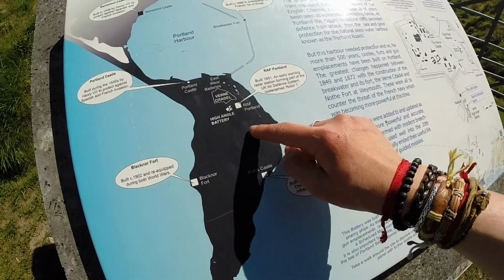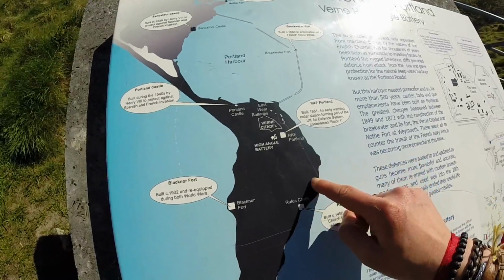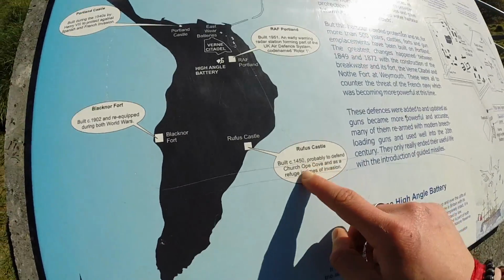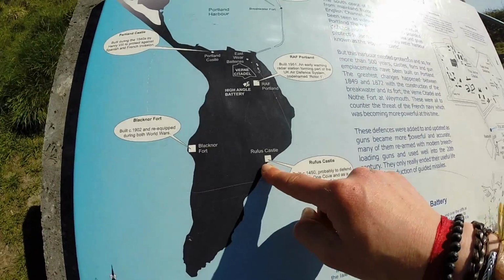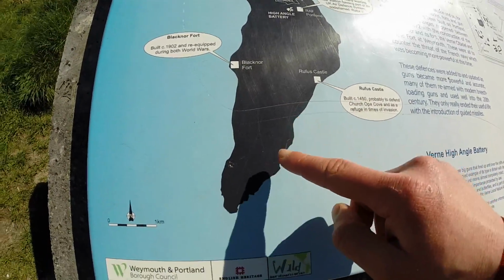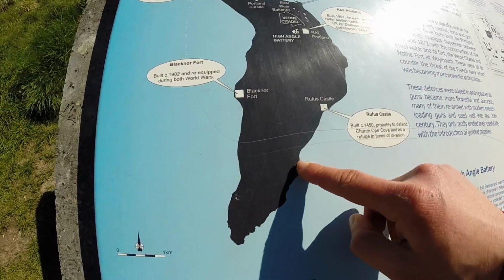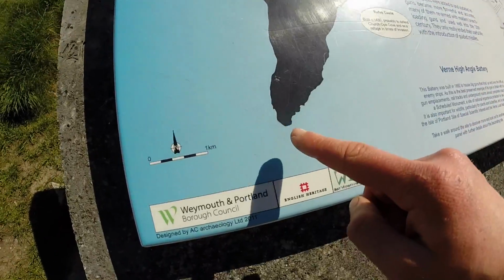We'll walk along the coast. Here is the Young Offenders Unit, which we'll wave to and carry on by. Then we've got Rufus Castle, which was built in 1450, so I'm quite excited to check that out. Then we're going to march on down here past various quarries, some of which are disused, some of which are still in use, and it is a weekday, so I'm hoping we can see them being used and have a discussion about quarrying. And then we'll shimmy down to here.